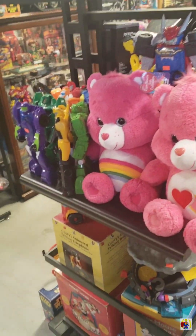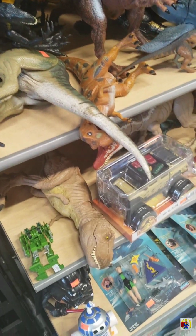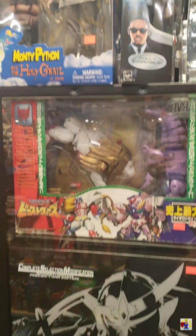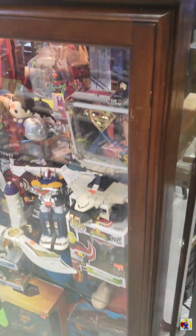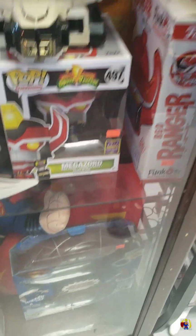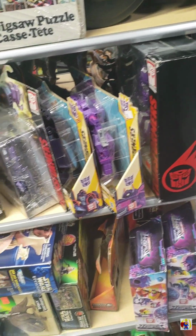If you are in the San Antonio area, you should definitely check it out. They have pretty much something for everybody, like that Batman in the Batmobile that kids can ride in, a bunch of dinos, some Motu figures with vehicles, Power Rangers, some other anime figures, a display case with a lot of Superman memorabilia, Power Rangers and Digimon. More Superman. I would have liked to have some of those. Some Transformers.